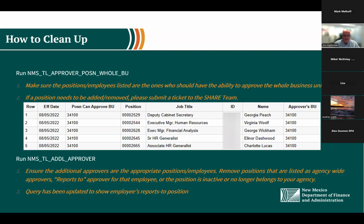And then the next thing that you can run is our standard NMS TL ADL approver query. And this lists all active employees with their reports to, and then anybody who's an additional approver. We've added a field at the end of the query to show what the position is of the person that is the reports to for that employee. So that should help you in identifying rows of data on the additional approver screen that are not necessary. So next slide.